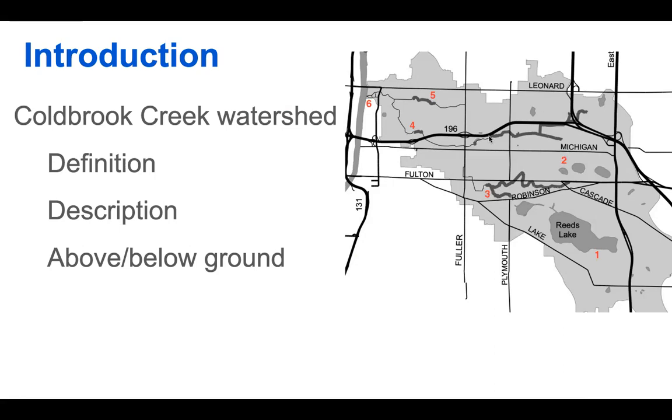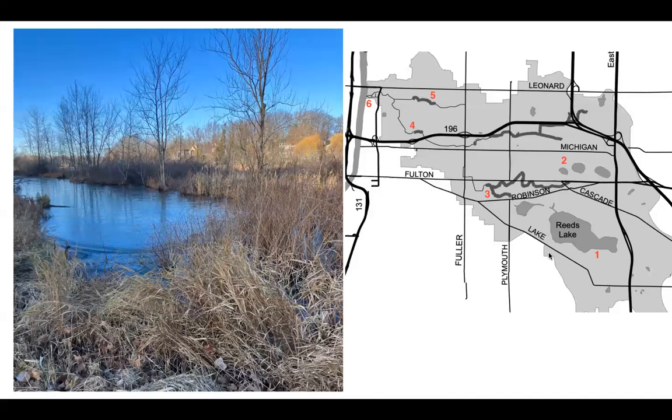This area over here, which you can see from the expressway, is a wetland area. So it's one of the headwaters of one of the small tributaries to the Coldbrook Creek. This area over here, number one, Reed's Lake, is probably the largest headwater area. So this number one is the southeast end of Reed's Lake.